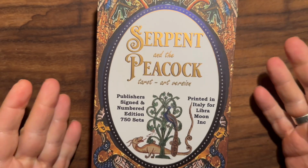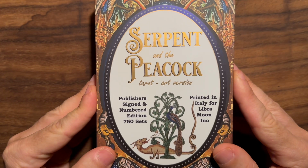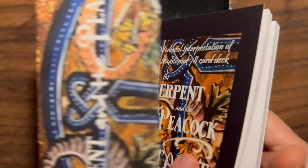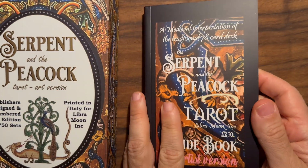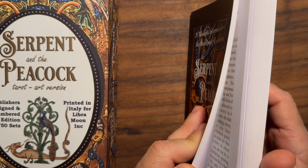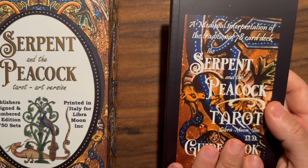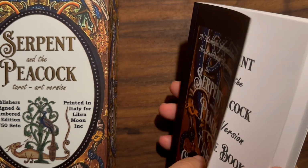By the way, you guys, this is, as you could imagine, an expensive deck, so you have to have the budget for it. I splurged. That's all I can say. The book is beautiful. It comes with this book inside, and the book is big, and the book is thick, and it really does justice. This is a wonderful book. Here, the cover of the book has that rose petal feeling. That's the back of the book.